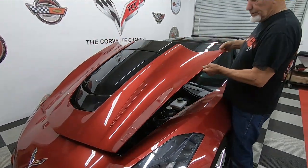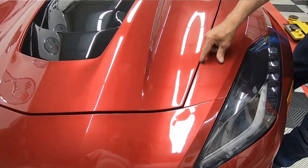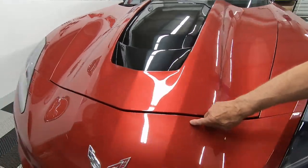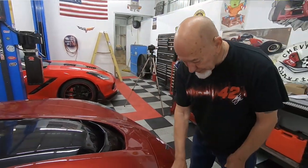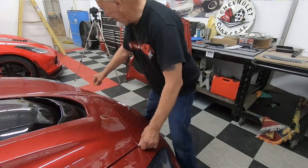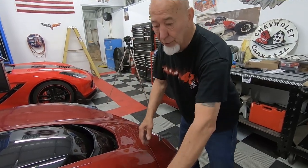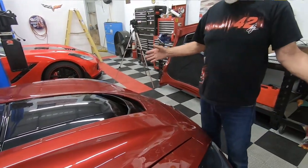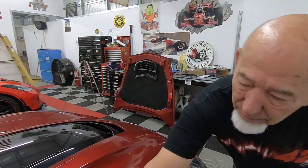Now, when you go to line this up, I'm going to close this and show you what would be a wise thing to do. If you can get some body tape and tape this whole edge around here in the front and the same on this side. Because when you start adjusting, this gap here will close up and then this one will be wide, and you're trying to get them even. If you just start putting the hood up and down, you're going to start hitting and knocking the paint chips off of this. You don't want to do that. The tape is just a protection and it'll save you a lot of headaches. You get this nice hood on, you go to adjust it and you tear the paint up, you're not going to be happy.